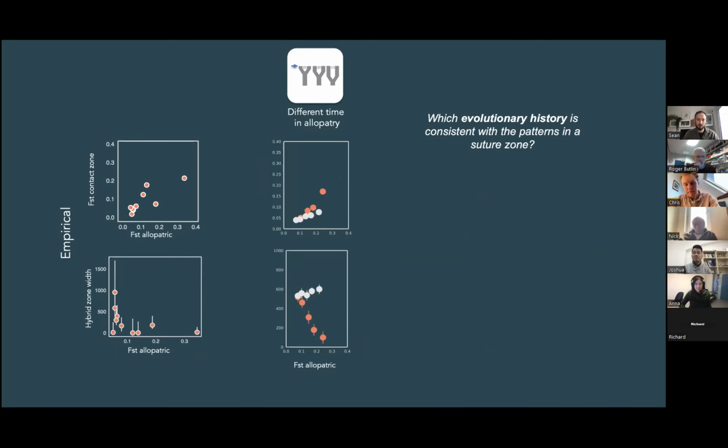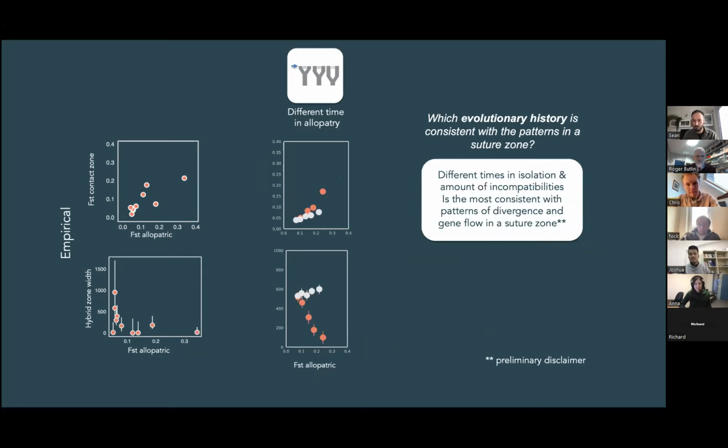So at least for these models, the evolutionary history consistent with a pattern of the suture zones involves different times in isolation and amounts of incompatibilities. Again, this is a preliminary disclaimer. Some of the things we can change are how incompatibilities accumulate as well as the effect on hybrid fitness and so on. So I'm looking forward to getting some of your thoughts on that.